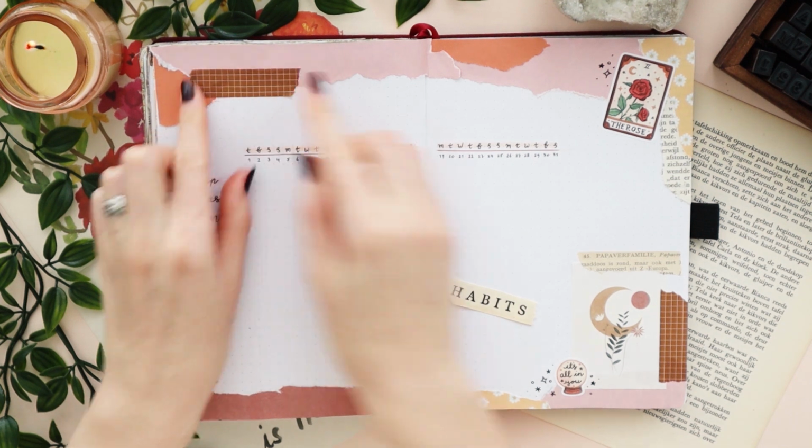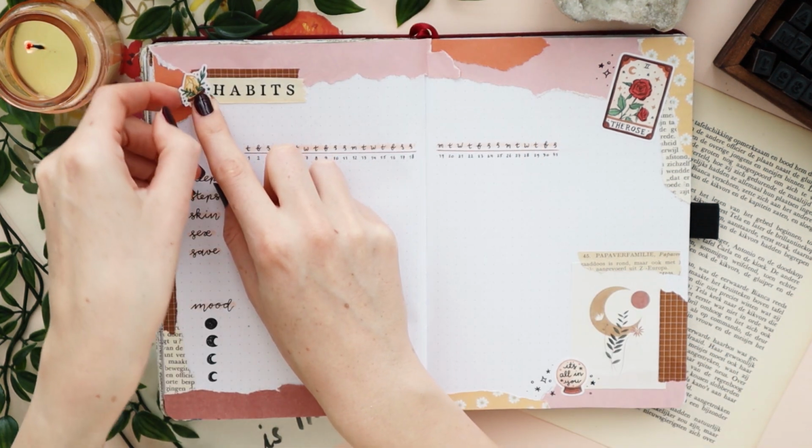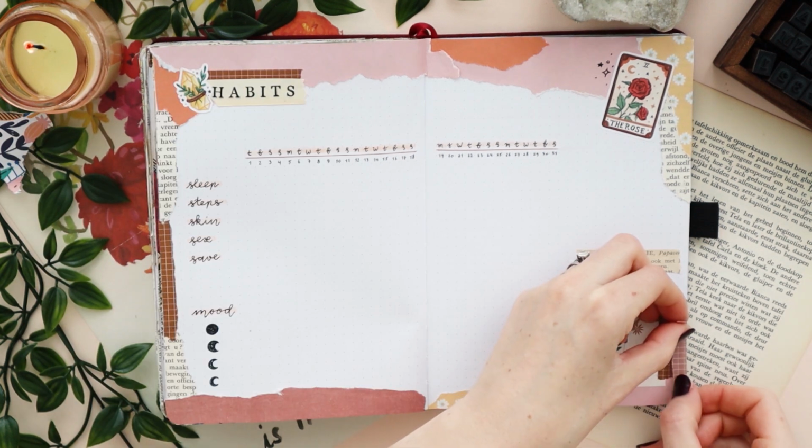To finish this page, I added a label, some stickers and doodles, and of course more metallic copper paint.